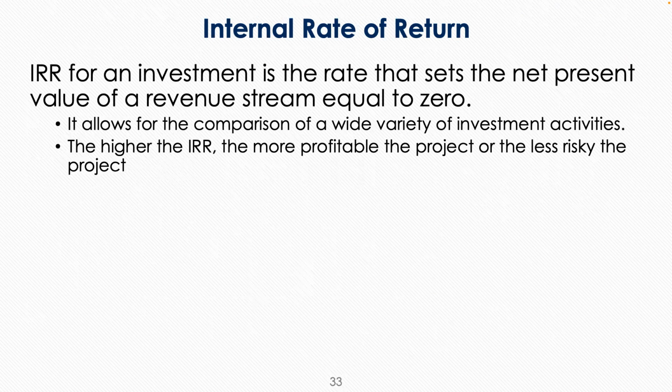Couple quick concepts. Internal rate of return. This is for an investment, and it sets the net present value of a revenue stream to 0. So this would essentially be what your discount rate would need to be in order to break even. It allows for comparison across a wide variety of investment activities. The higher your internal rate of return is, the more profitable the project, or the less risky the project.